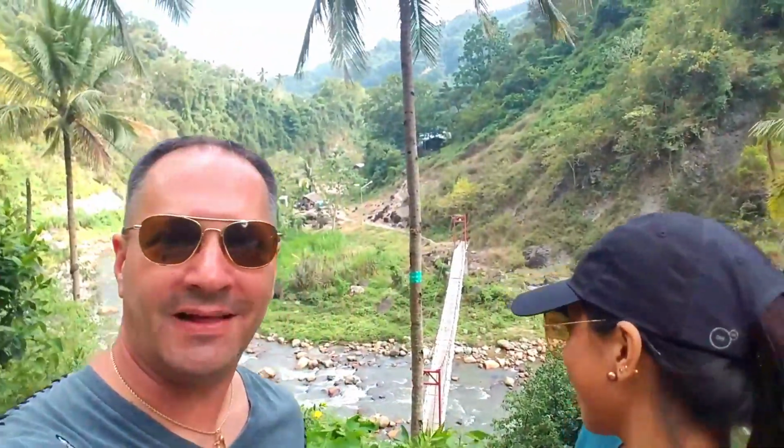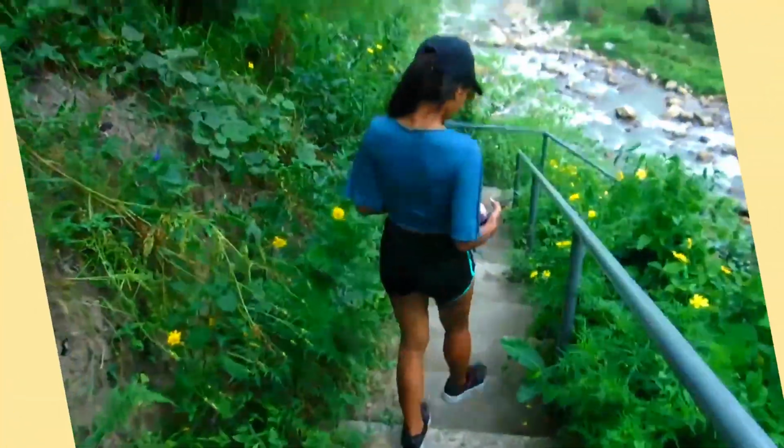We spotted this little bridge down here, and we're going to go check it out. Let me see if I can show you in the background, there's the stairs and the bridge behind me. Yeah, there it is. We're going to go check it out and we'll do some video while we're doing it.